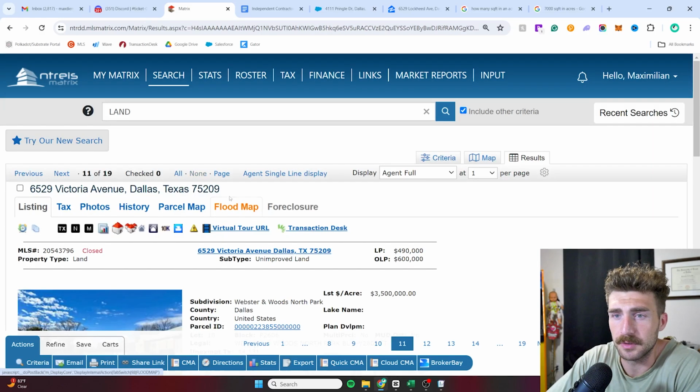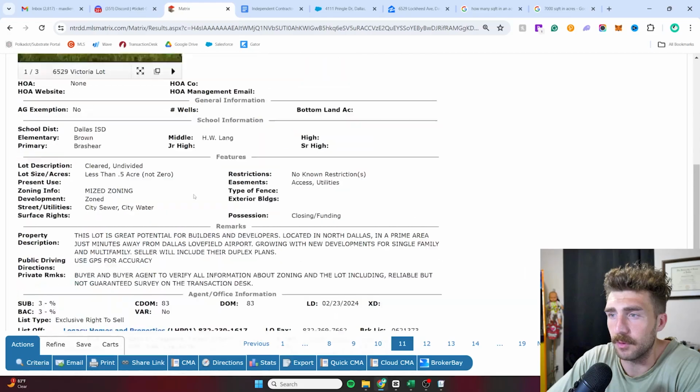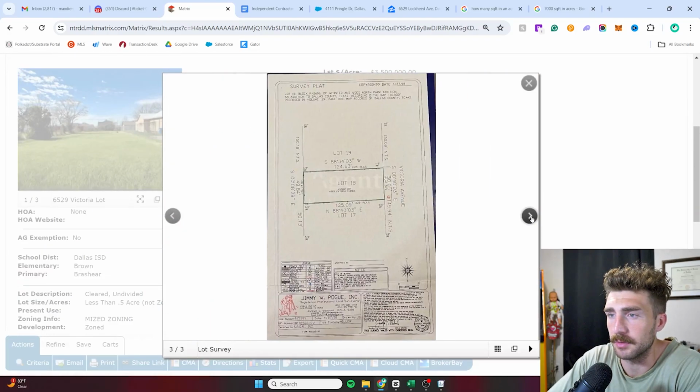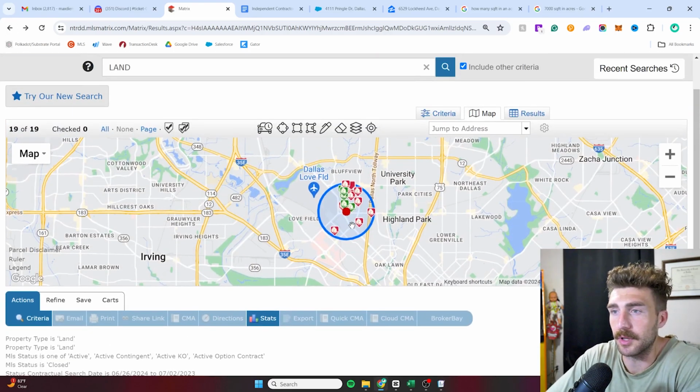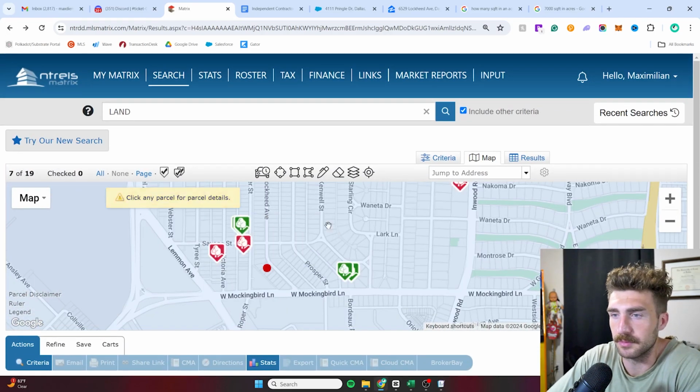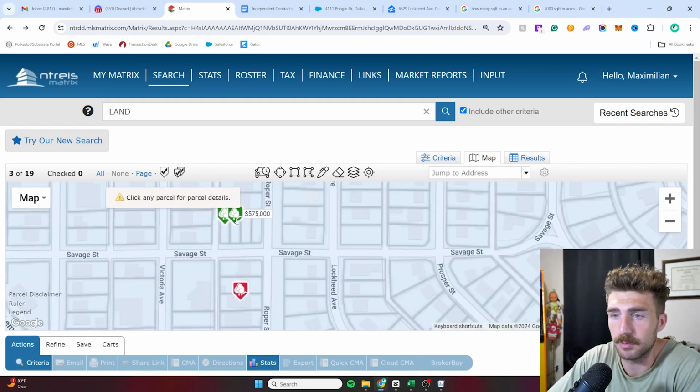This lot here, this was a similar lot. This one sold for $412,000. Okay, this one sold for 50, 60 grand more. Why? Well, it's hard to say. Maybe the neighborhood's slightly different. I don't know. Maybe the lot's better. There could be reasons. Are utilities hooked up already? You know, what the reasons are, I don't know.